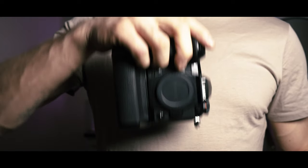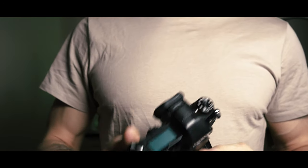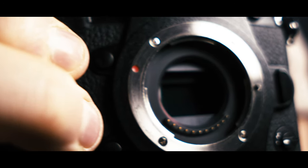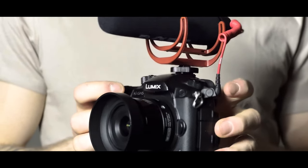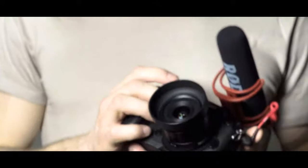So now over to the cameras. I always bring my G9. It all depends on what I'm doing, but the G9 is always coming with me. It's a great camera for photos, so why not? But if I know I'm gonna film, I bring the GH5. I usually put the 24-70mm on it. I talked about it in my last video. It's an awesome lens to do whatever you want with.